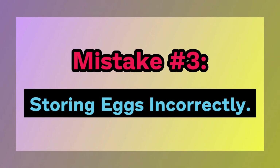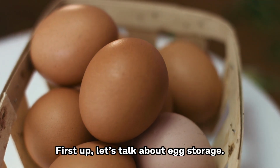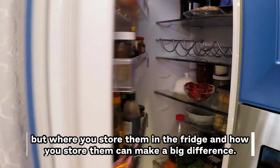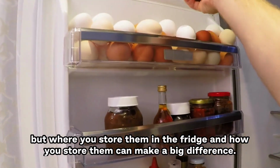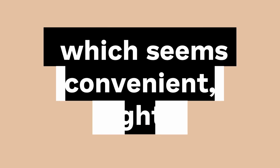Mistake number 3: storing eggs incorrectly. First up, let's talk about egg storage. You might think just putting your eggs in the fridge is enough, but where you store them in the fridge and how you store them can make a big difference. Many people store their eggs in the door compartment, which seems convenient, right?